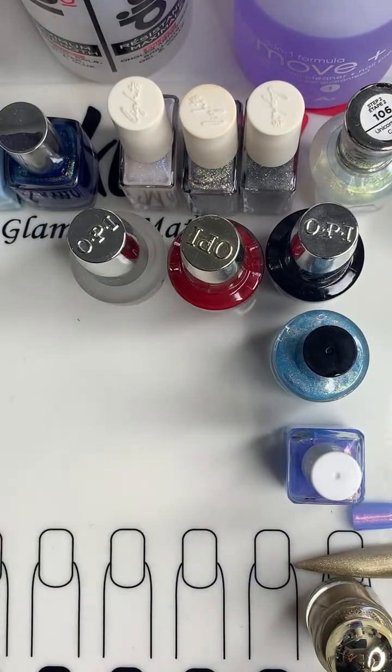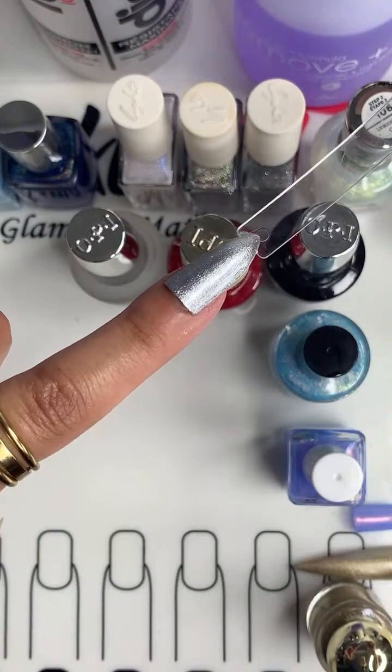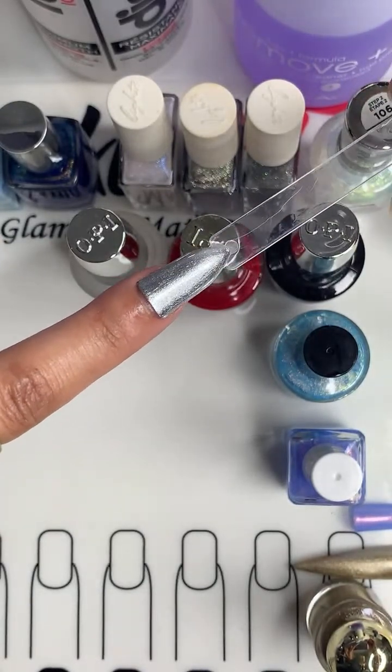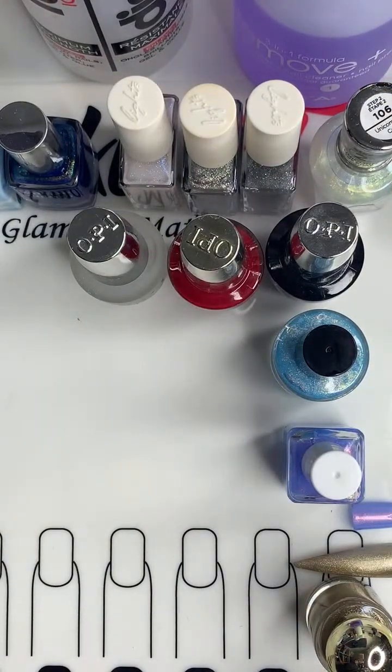Let me show you what it looks like a little bit, if you were to put it on. So very cool kind of finish. It's giving Wizard of Oz Tin Man, but I love it. Yeah. All right. So that was Silver Linings.